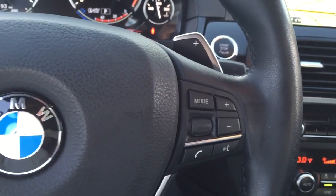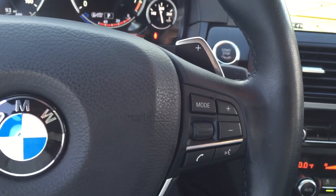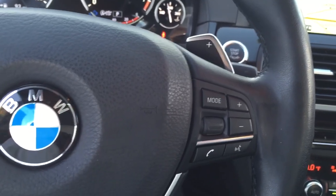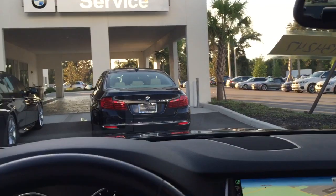There's other things you can do on the BMW apps, like locate your car, find your car, send directions directly from BMW's apps program to your car, so that way the next morning your location's already in your navigation on the car. Lots of other features. This has an alarm system, as you can see, so it's very safe as far as it helps on your insurance.